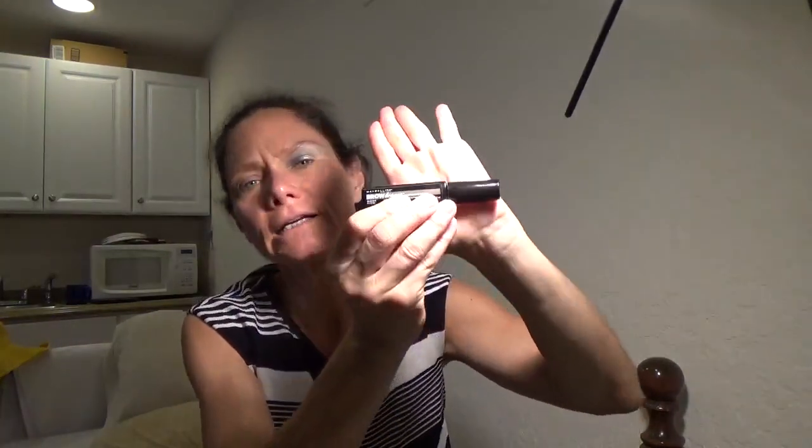I have this stuff called Brow Drama. I don't know if you can see it because of the lighting, and I got the camera over there, and maybe I need to zoom in. I'm still learning how to work this new camera. It's by Maybelline, Brow Drama, and it's the color blonde. I didn't get black, I got blonde. But the blonde is actually very dark blonde. It's sort of like mascara, but you put it on your brows.